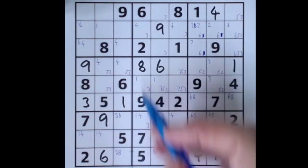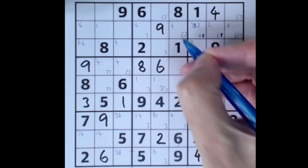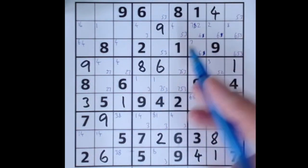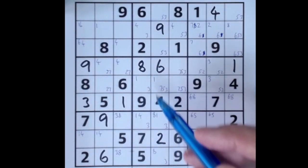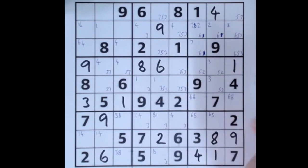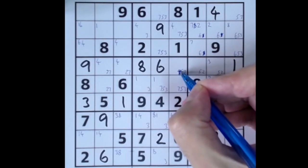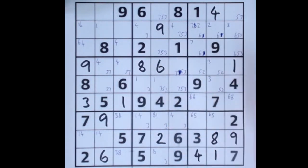4, 5 is blocked in this square only, so 3 places where a 5 can go. 6, 7, we don't have yet. 7 blocks that same square as the 5, so 7 goes here and here. 8, 9 we've got already. That's not very clear, does it? It's a 7. Let's cross that out. 7, 5, 3, 7, 5, 3, 4, 7. Okie dokie.